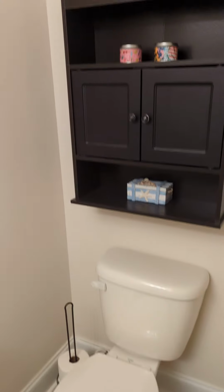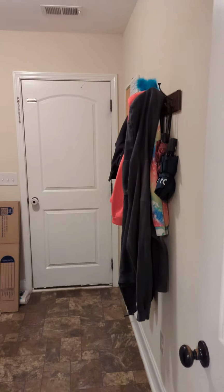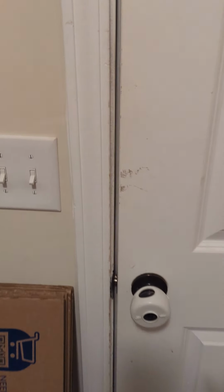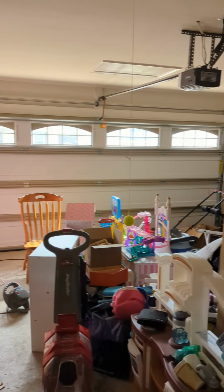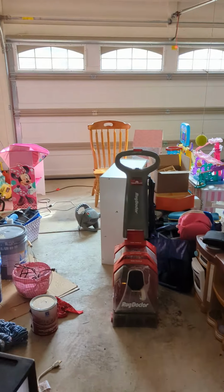Good storage in that closet. Got your half bath here. Tall ceilings. And then you come into your laundry and garage. There's good space in here. The garage has some shelving. Looks like they use it for storage. But looks like a pretty decent garage.